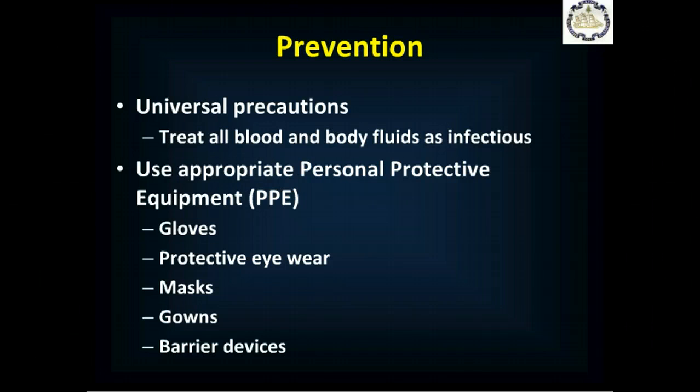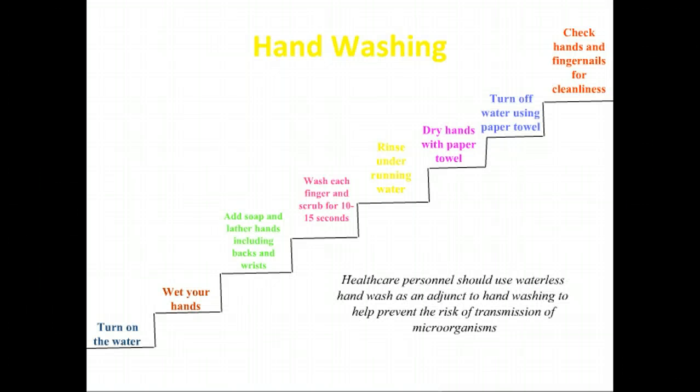So how do we prevent bloodborne pathogen exposure? We use universal precautions, and universal precautions basically means we treat all blood and body fluids as infectious, no matter what the source. And we use the appropriate personal protective equipment for the degree of risk of exposure. One of the most important things you can do is wash your hands and wash them correctly.